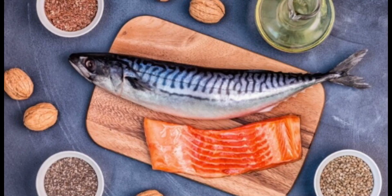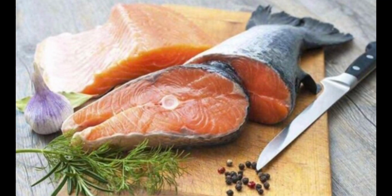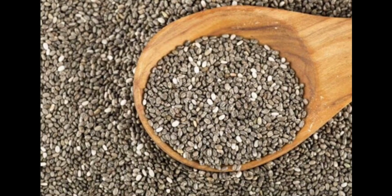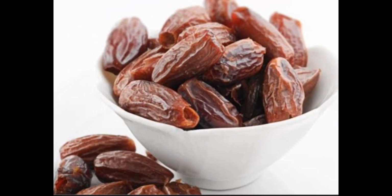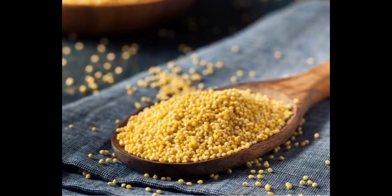The next on our list is omega-3 rich foods. We all know that inflammation is a critical component of fibroids. Omega-3 fats are potent anti-inflammatory compounds, and they are present in oily fish. Here are examples of foods rich in omega-3 fatty acids. We have fish, walnuts, snails, avocado, sardines, flax seeds, spinach, chia seeds, dates, and so on. You can see that some foods rich in omega-3 fatty acids are also rich in fiber. That's the good thing.